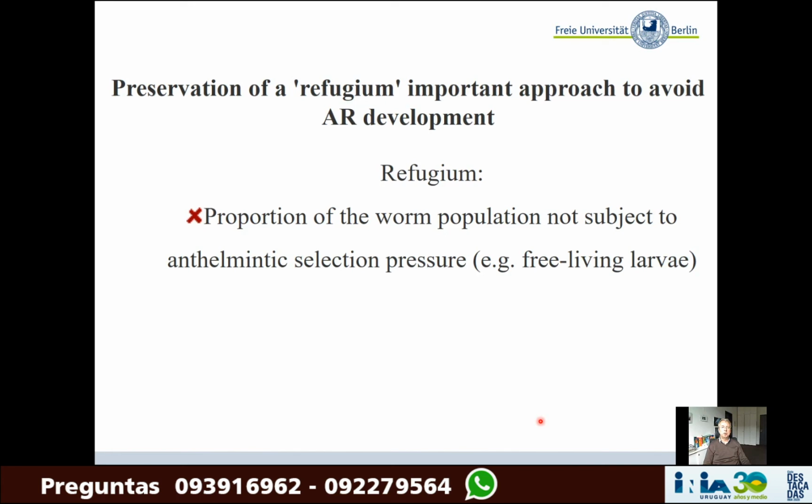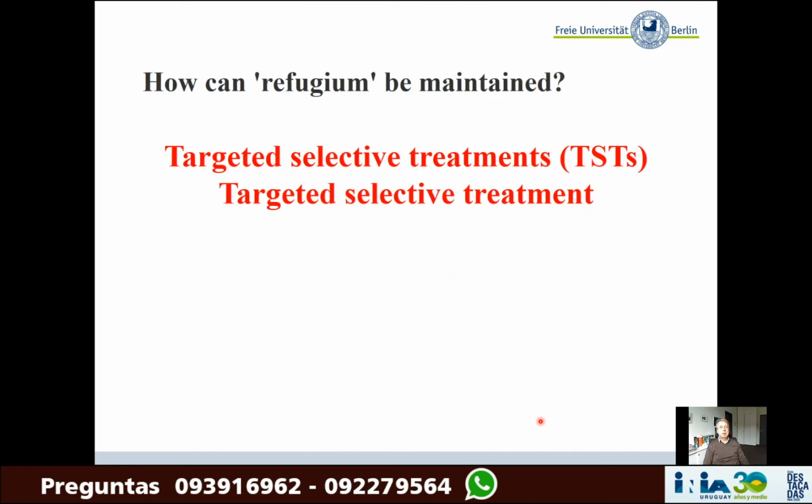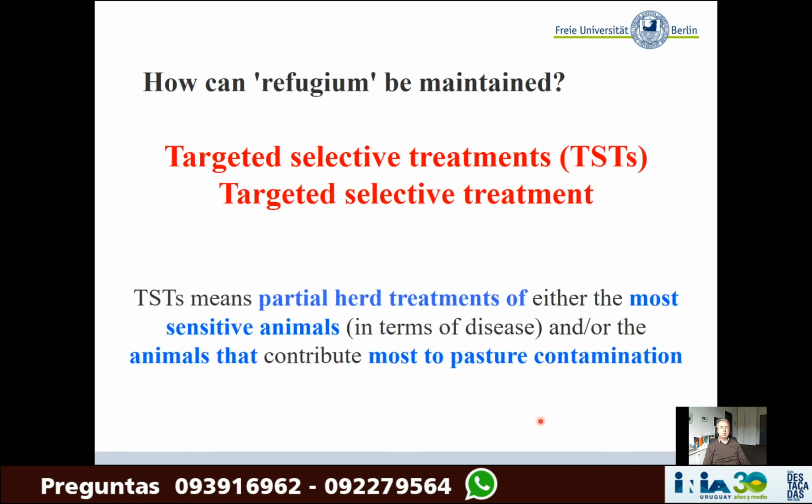So, finishing up with the aspect of refugium, what do we understand under the term refugium? It's a proportion of the worm population which is not subjected to anthelmintic treatment, could be the free-living larvae on pasture or stages in the host which are not affected by the drug. How can refugium be maintained? Targeted selective treatment, that's the solution there.